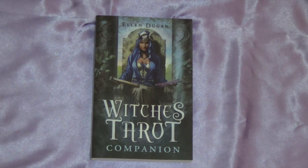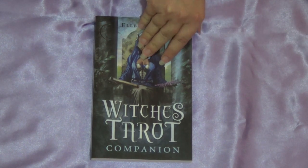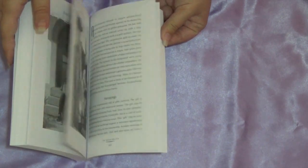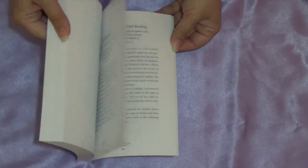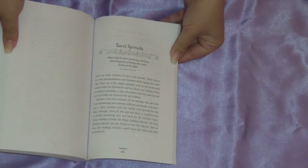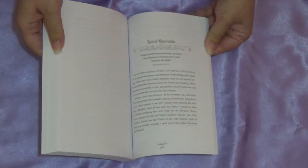This book also includes charms and prayers that you can use in the right state of mind, or to put you in the right state of mind, so that you can be an open channel while receiving these special messages from the universe. So this book also includes different tarot spreads that you can use. Let me go ahead and flip back here. So as you can see, she has different tarot spreads that are included in the book.